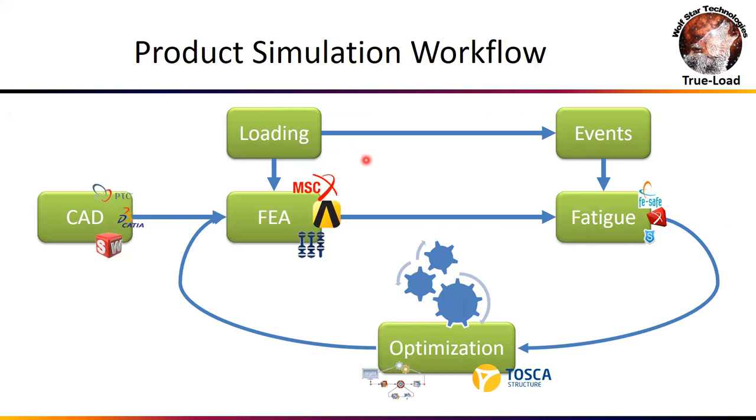I know most of you are doing this type of work already, but you look at this diagram, there are mature products on every block of this diagram, except for the two most important ones, the loading and the event generation. And what I hope to show you today is that the tools from Wolfstar Technologies, True Load and True QSE, can really help you understand those parts of your analysis and get you proper loading and proper event definition right from the get-go. So this all makes more sense, and this is more effective for you.